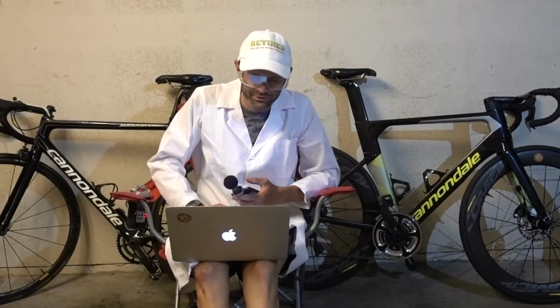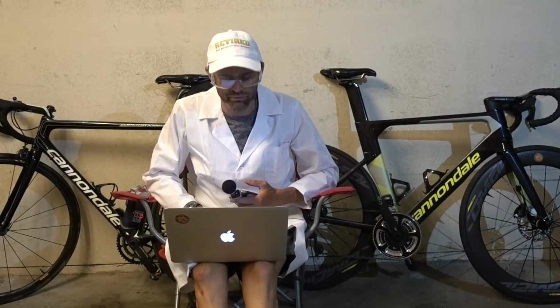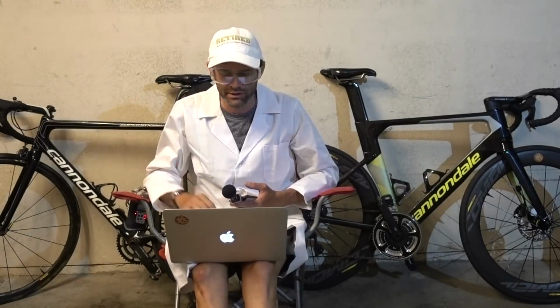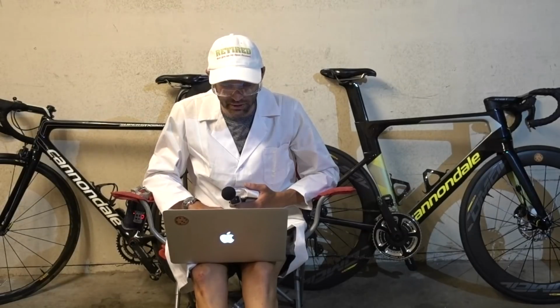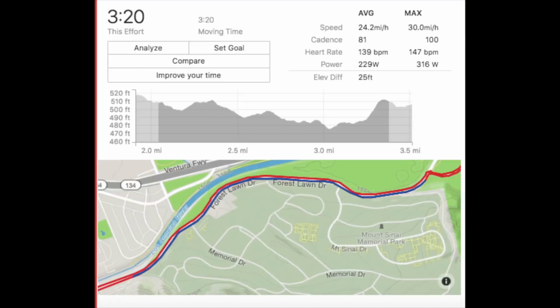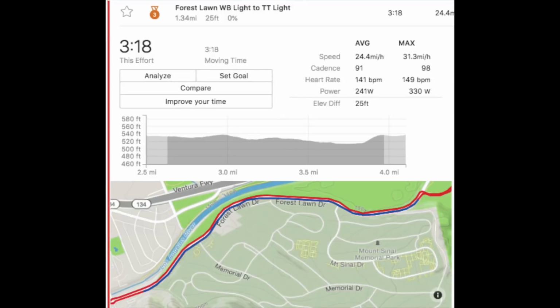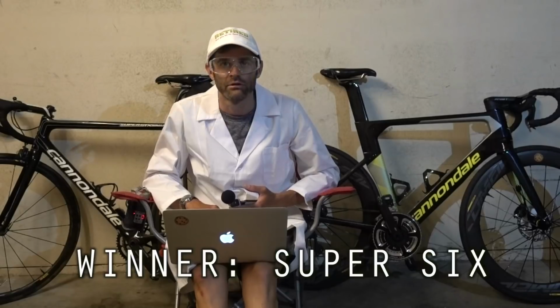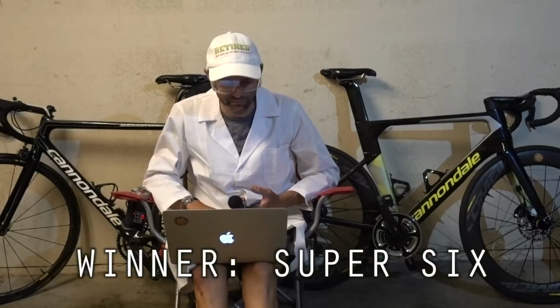There were 3 segments that I think were sort of the right ones to analyze here. The first one is a flat section on Forest Lawn Drive. So after the traffic lights, it's just dead flat. It was a tailwind. So let's see how that went. Oh, interesting. Okay, the Aero bike, the System 6, it was 3 minutes and 20 seconds. And the climbing bike was 3 minutes and 18 seconds. So that's weird. But for that segment, the climbing bike was faster. Oops. Okay, well, it is what it is.